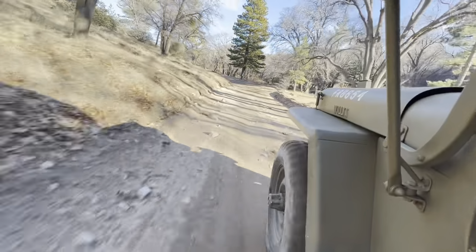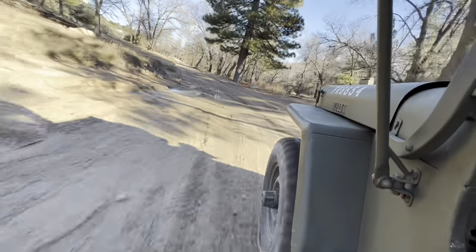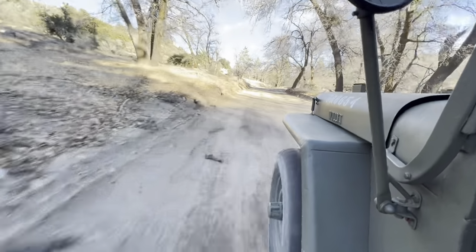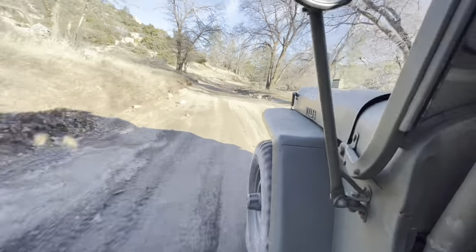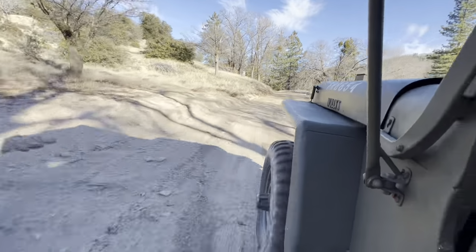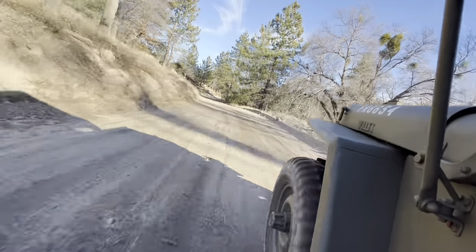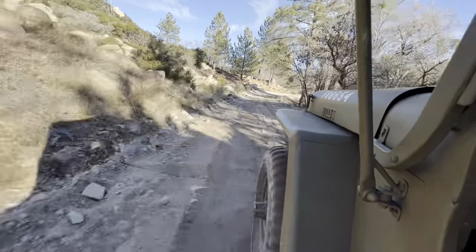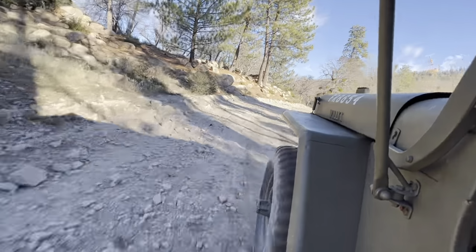We still gotta get off the dirt road and then head on up to Lake Arrowhead and then back down the mountain up the front side into San Bernardino. We got about another 2 hour ride ahead of us. This whole trek is probably about 100 miles, 50 to the start of the trail, and then the trail's probably like another 10, and then the way back's probably about another 40.